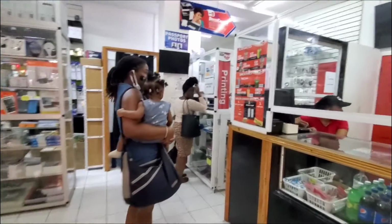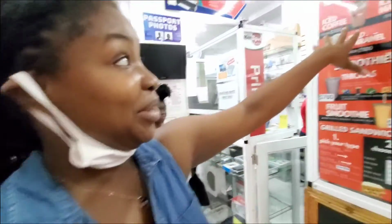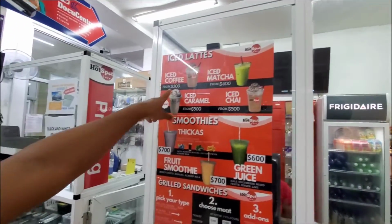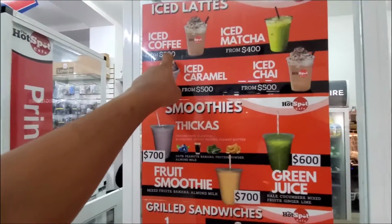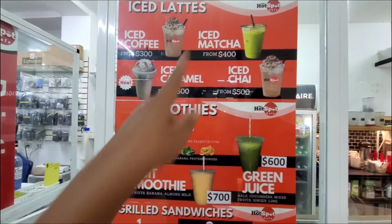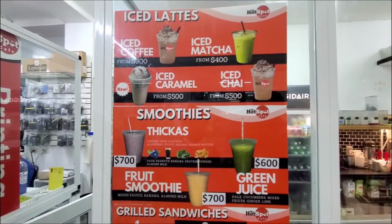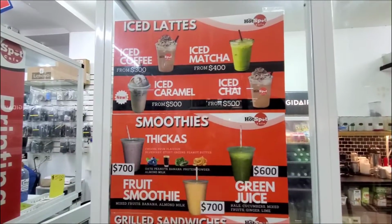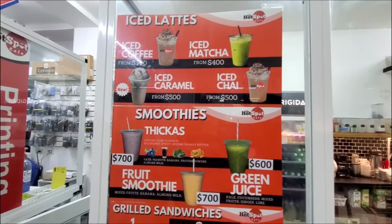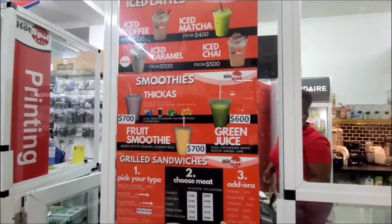So let's look at the menu and see what we're going to order. This is the menu. Iced latte, iced coffee for $300. Come on, that's reasonable. Matcha in Mandeville. Come on, that's so trendy right now with the matcha teas. Iced chai. Yo. But there's only one thing I want to try now, is the boba.